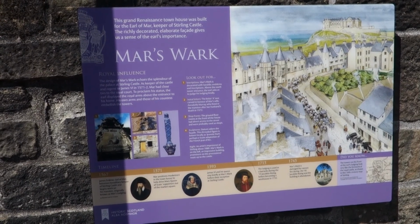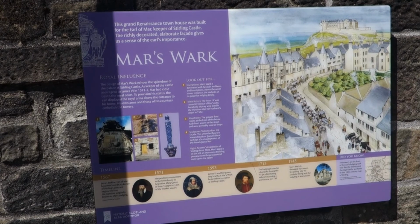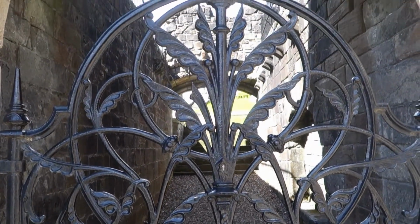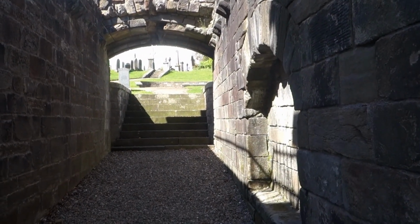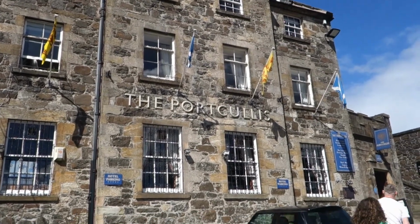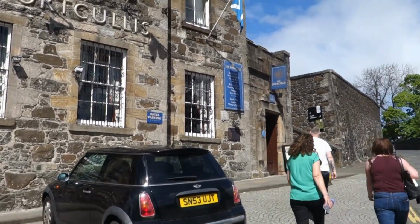Mar's Work. The Grand Residence townhouse was built for the Earl of Mar. A nice looking hotel on the way up to Stirling Castle, the Portcullis. Nice.